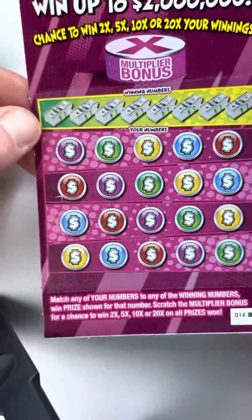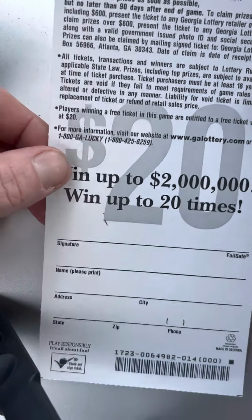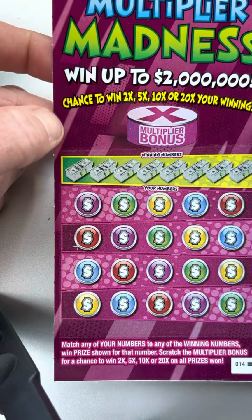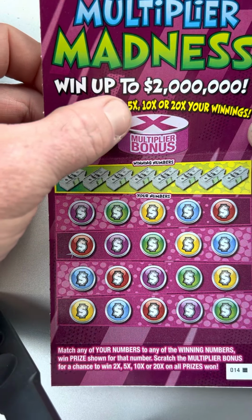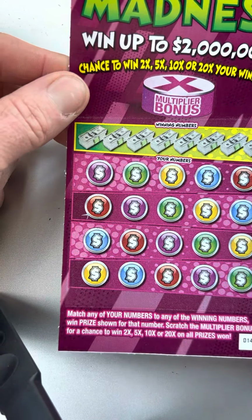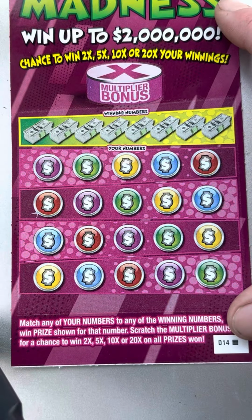This is my first time playing this ticket. The odds on this one's 1 in 3.05. And it's got a multiplier bonus up top. You can get a 2x, 5x, 10x, or 20x. So this will be my first time playing it. Let's see if it can be a lucky win or not on the black box.